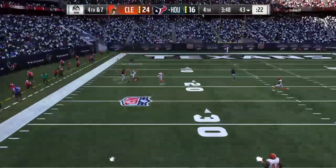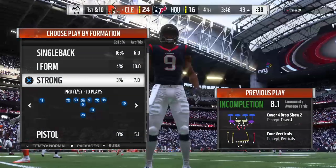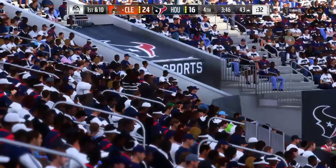He's going to wind up and air it out. And that is incomplete. Boy, it looked like he had it and dropped it. And the Browns are going to get this thing back. Excellent field position. The Browns offense heading back out to take possession.